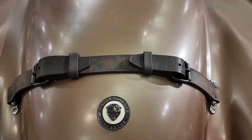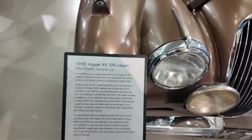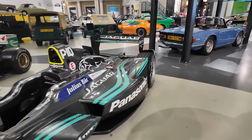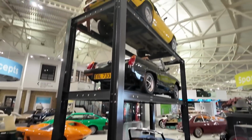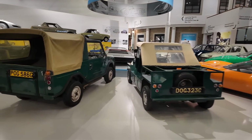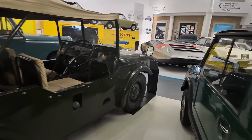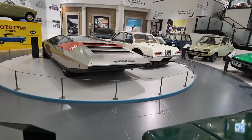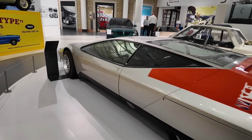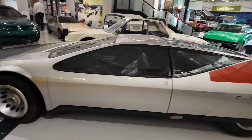Again, leather straps. I guess it must have worked because they did it on a lot of different cars. They go way up there. Oh, look at that Vauxhall. Hold on. I'm going to get around to the Vauxhall. Vauxhall. That thing is neat. It is just like this.